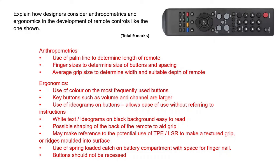Possible shaping on the back of the controller to make it grippy. So that's why sometimes the battery bit that pops off is a slightly different texture, so it's easier to grip. Potential use of different types of texture grips that you can have, or rigid molds, like if you're molding it straight into the shape. You use the spring-loaded catch on the battery compartment, so you should be able to get the battery out a little bit easier. There's a little finger groove, so you can take the battery pack off.